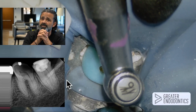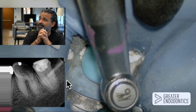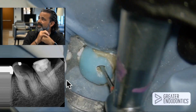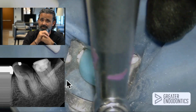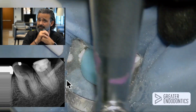But I have switched to a round bur once I dropped in through the roof, and I'm just sort of finessing it up the walls just to de-roof the chamber and see if there's any pulp stones in there. Kind of hard to tell on the pre-op x-ray, although I find pulp stones almost everywhere all the time, it seems like. And I always remove them.